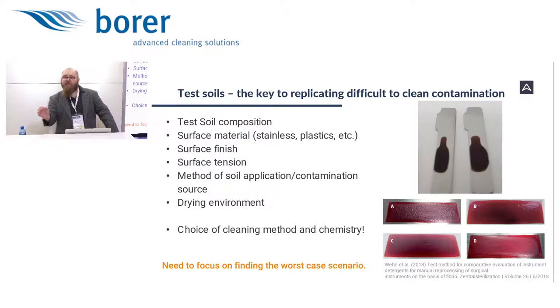And this is the main reason why we have developed our own test soils, just to go that one step further, to really look at those worst case scenarios. So it's not only the composition, it's how you apply it, how you post-process it.